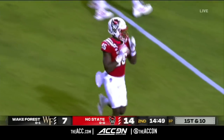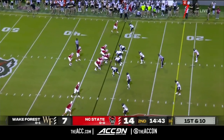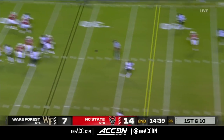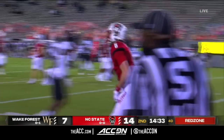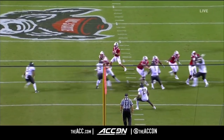Emezi with the catch, taken down by McCollum. And that's a gain of 15. And they're right back at it again. Off the play action, he'll fire it again. And that one is going to be complete for another big gainer, and caught by Angeline, the tight end. That's a gain of 30.